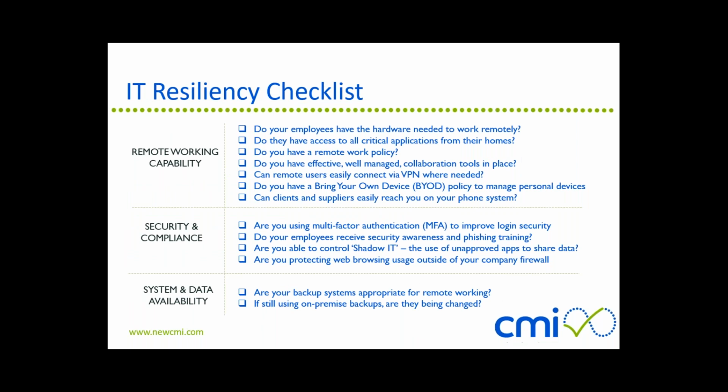Again, this isn't exhaustive, and as I mentioned earlier, we're going to be launching this ebook that has a lot more information in there from a checklist perspective for all the different phases that we hope will be of use to you. And again, you can see remote working, security, and availability. I've just tried to categorize those. So these are really the questions that you should be asking within your business. We can help you answer these if you're not aware, to help understand whether you are exposed to those risks moving forward.